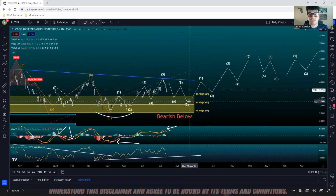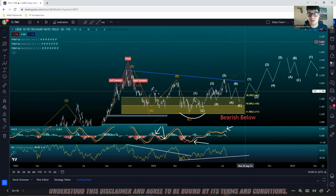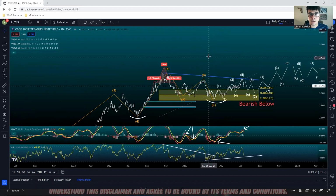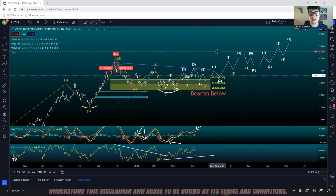And then after this ABC, we would look for another 1, 2, 3, 4, 5 up, and then get another correction wave, and then another 1, 2, 3, 4, 5 up, and that would put us right around that 5.2% level on TNX.